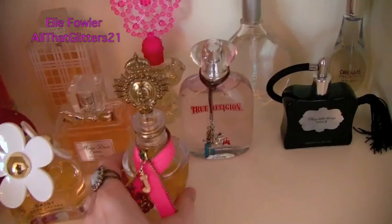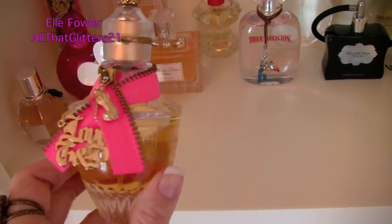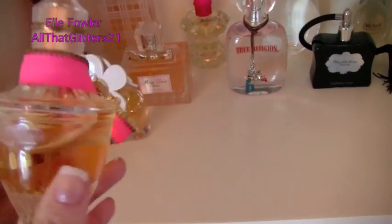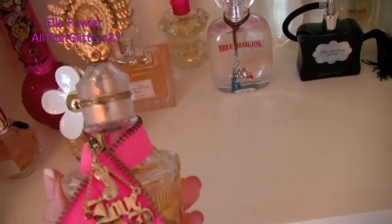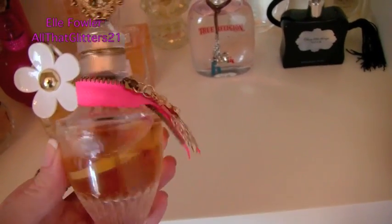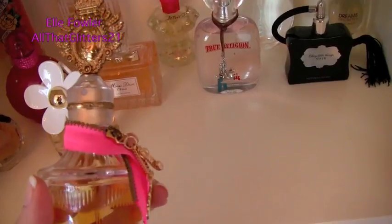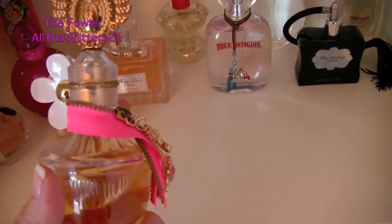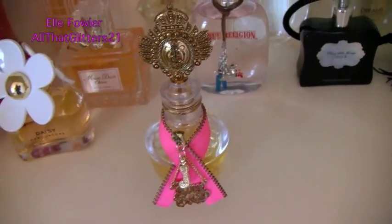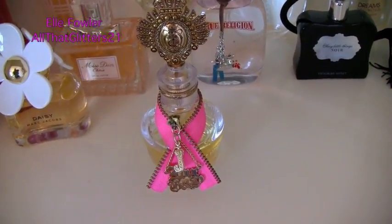Next, I have Juicy Couture Couture Couture, which is kind of a mouthful. The perfume is called Couture Couture, and this is actually Blair's perfume, and she doesn't like it, so I've been wearing it a lot. She told me that I could keep it in my collection for now. She might take it back at some point, if she decides she likes it. But for now, she doesn't really like this one, and I really like the way this one smells. It smells like a nighttime scent, which is what I'm attracted to and what most of my perfumes are. And I really like the packaging.